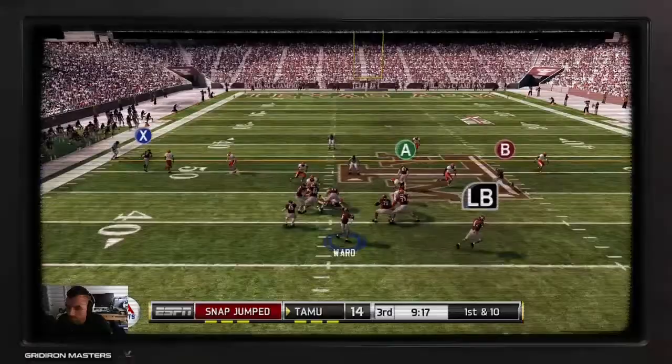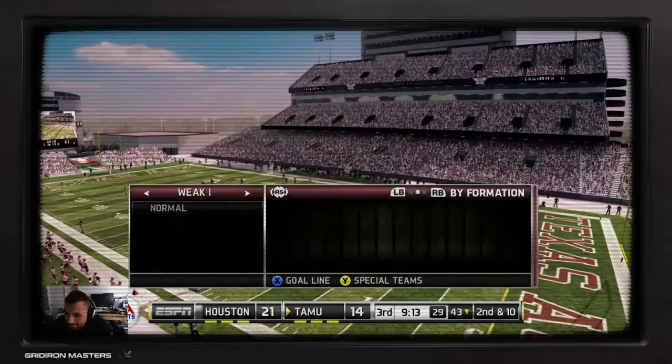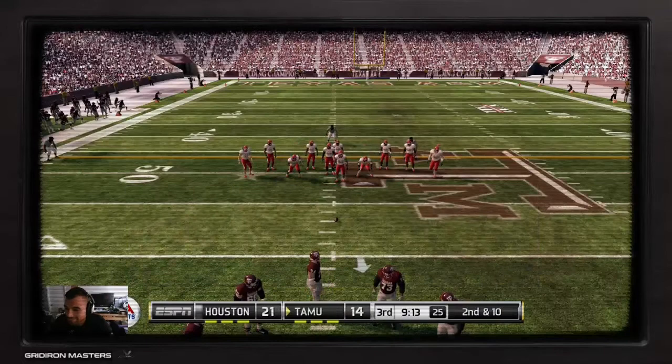He's scrambling. Oh, that was stupid. Here's a throw and it's almost picked. This is a very well coached defense. They know to get their hands up in the air and to try to knock down passes. Sometimes I don't think about the stuff that I do. Second down, 10 yards to go. Ball on the 43-yard line.